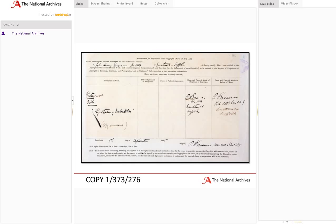Here we can see an example of a registration form with the attached work removed. At the top, we can see the name and address of the person seeking a memorandum of copyright to be entered in the register, Peter Henry Emerson of Southwold, Suffolk. Below left, we can see the description of the work, in this case simply, photograph title, Gathering Water Lilies. The middle columns contain the date of any agreement or assignment, i.e. change in ownership, and the names of the parties to that agreement, blank in this case.